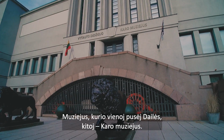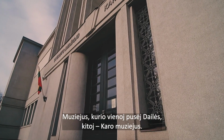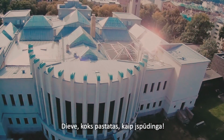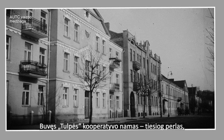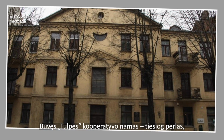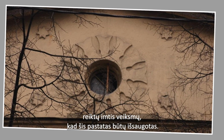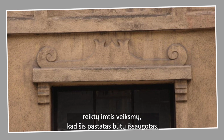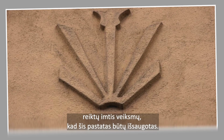The museum, which on one side is the art museum and on the other side is the War Museum. Oh my God, what a building! I mean, very impressive. And the former Tulpė cooperative house, it's a pearl. I mean, someone has to do something with it in terms of preservation, but you can absolutely see the potential.